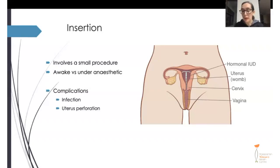I've listed 2 important complications on this page that need to be taken into account before having an IUD inserted. Firstly, infection. If there is an infection in the vagina, when the IUD is inserted, the infection can be introduced into the upper genital tract. So it is important to be screened for sexually transmitted infections before an IUD is inserted. Secondly, uterus perforation. This can occur if the IUD, when it's inserted, penetrates or perforates the uterine wall. This is incredibly rare, but is an important complication to be aware of.